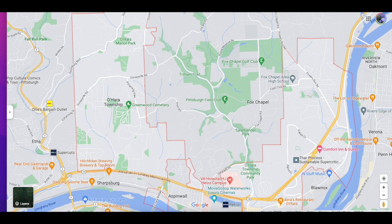So it's got the separate areas. I think the area closest to the river is gonna have more stuff going on commerce-wise, and the area west is going to have more houses. So let's move on to Aspinwall, which is south.